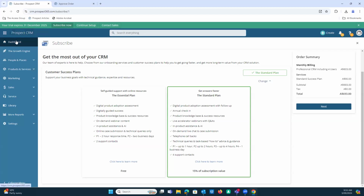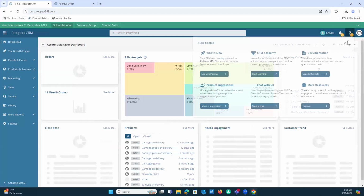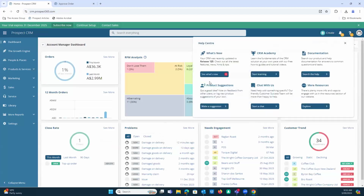If I quickly go into that, through the question mark symbol over here, you can see the new releases that are there on a constant basis. Similar to Unleashed University, we've got Prospect Academy, where you'll find heaps of self-help documents, and you can chat with us at any given point and find more resources. And if you have any product suggestions, you can certainly notify us, and we can get that sorted for you.